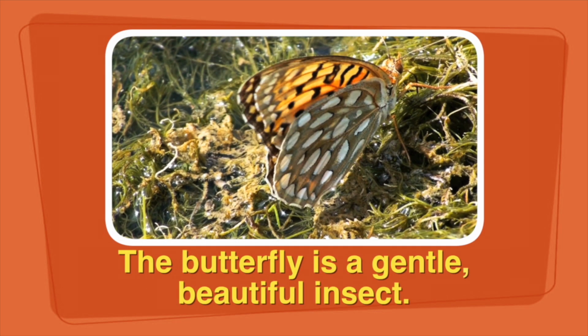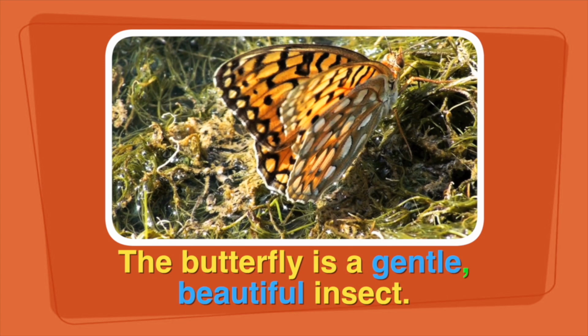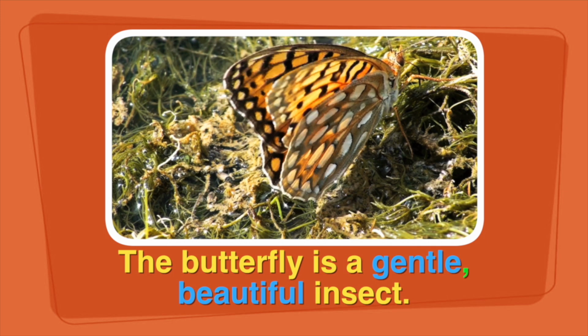In this sentence, the butterfly is a gentle, beautiful insect. The words gentle and beautiful are adjectives that are next to each other in the sentence, so we need to place a comma between them.